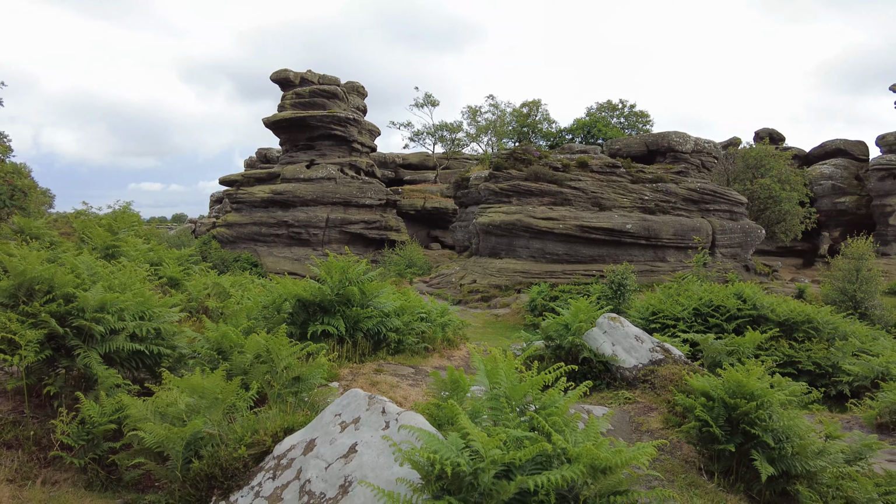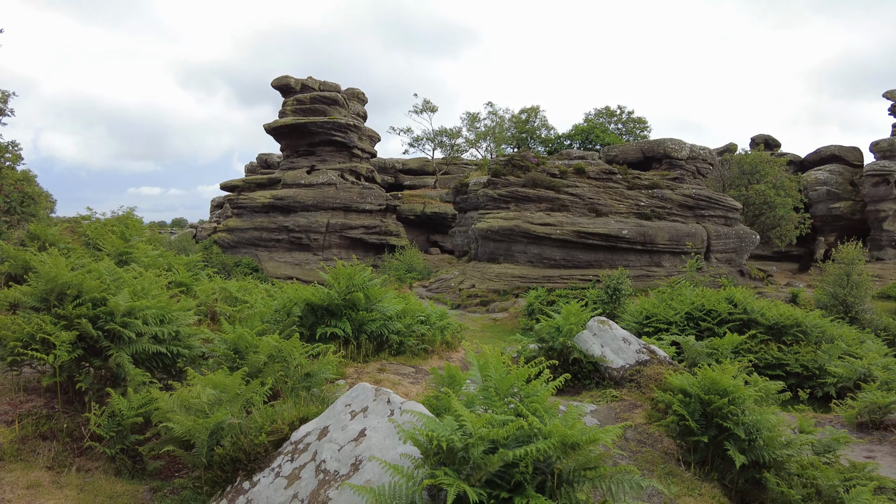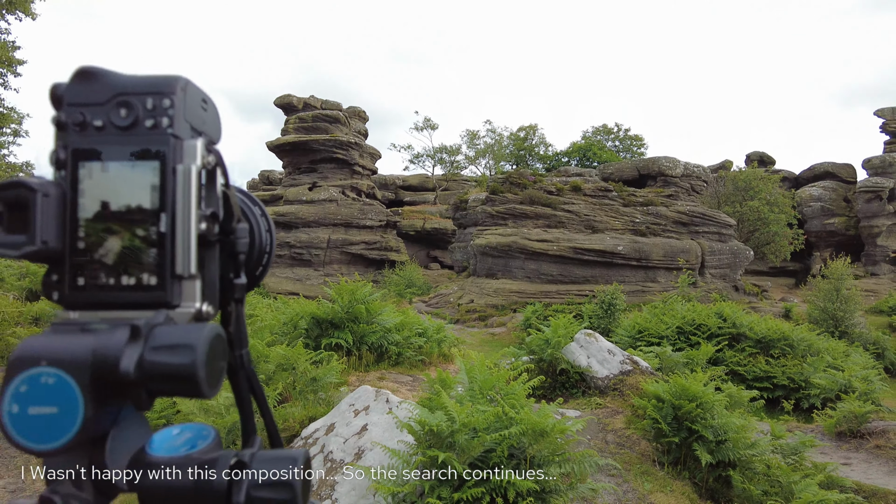Let me spin you around and you can have a look. So there's the white boulders all covered in lichen, and look up, there's Castle Rock, and yeah, in the middle of the lone tree.